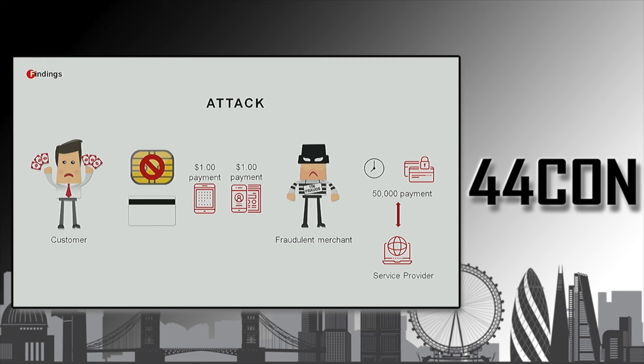And the last problem is that these fraudulent transactions for some readers can be made with significant delays, for example 10 minutes after the customer has already swiped the card and has already left the building. So it's quite useful.